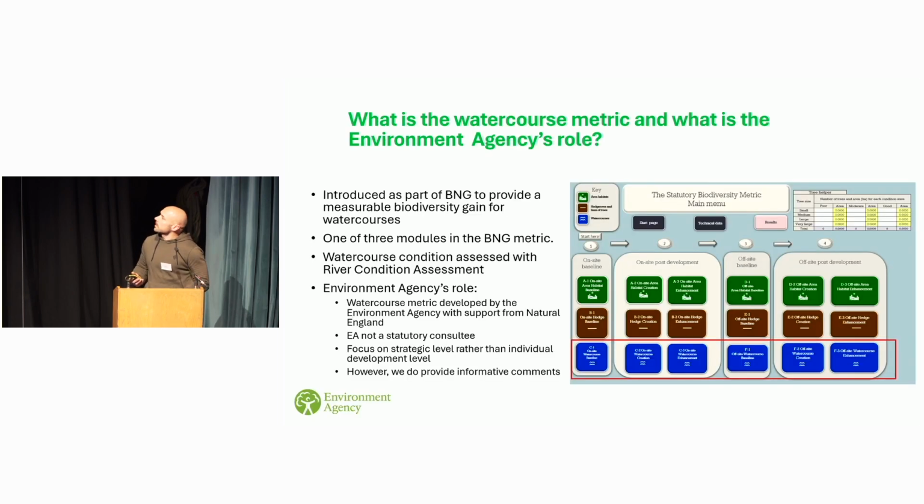So it was introduced as part of Biodiversity Net Gain. It is one of 3 modules, sits alongside the area habitats and hedgerows. Just like those habitats, it needs to be assessed for its condition, and we use the river condition assessment to do that.